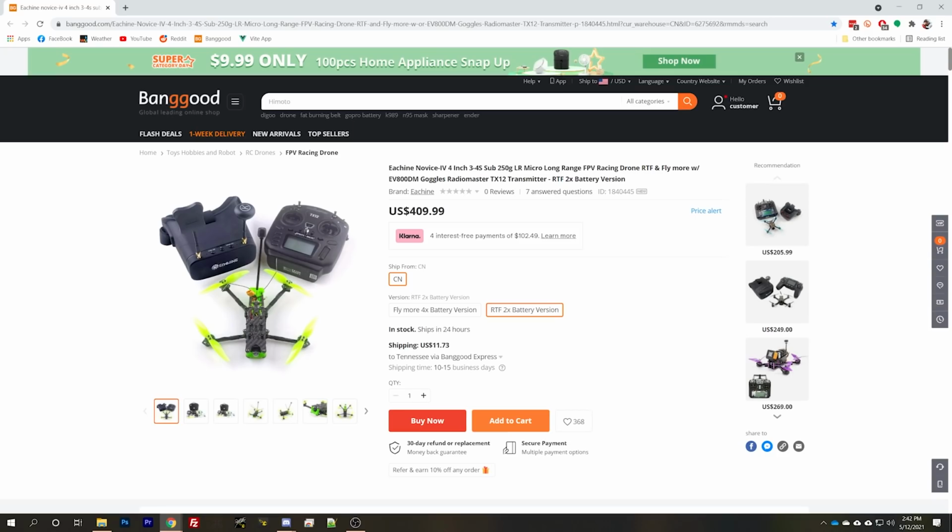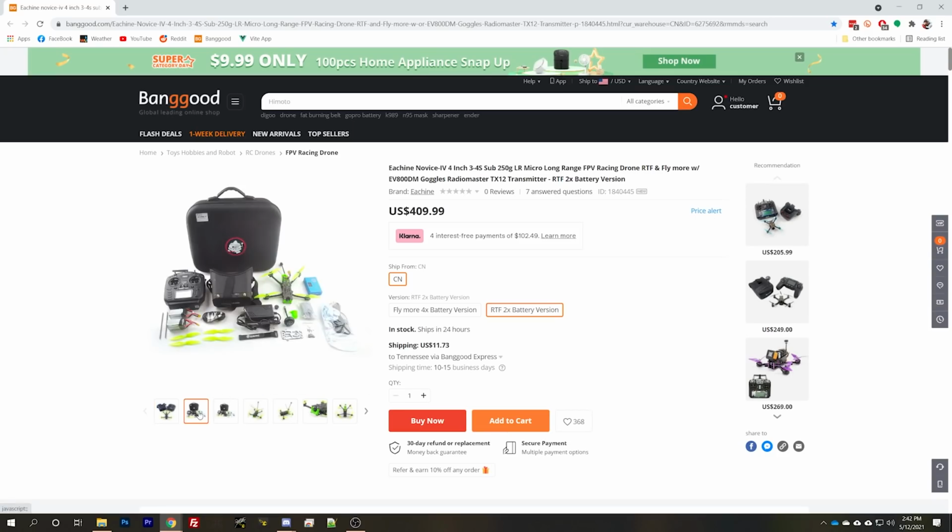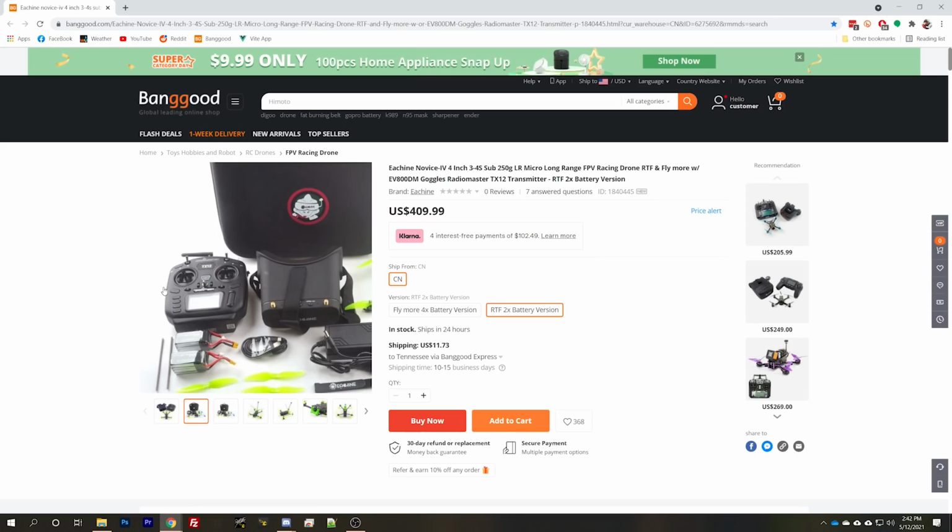Yeah, this is a really cool category. I did a bunch of reviews of 4-inch long range quads a while back. They're really fun for cruising. You can get very long flight times. I like that they've included the Jumper TX12, which is a very good controller. So they haven't cut any corners there.